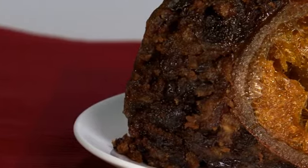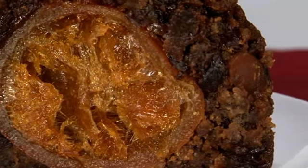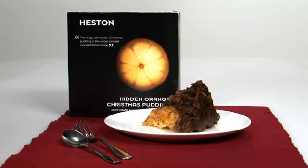The Christmas pudding is really rich and moist, full of fruits, full of fruity flavours and alcohol notes, also nutty notes going through there. The hand-placed orange in the centre really brings out the citrusy notes in the pudding and really enhances it from the inside out. So there you go.